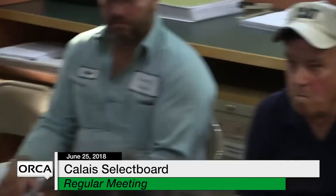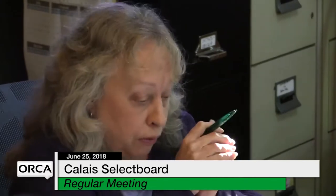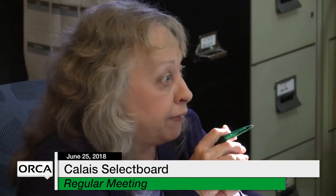So those are the options, right? The Core 10, the used guardrail, or the shiny galvanized stuff? Those are the four options, right? Is that it? Yeah. All right, so am I hearing that we want to go with the Core 10? And that would have to come out of our highway budget, right?